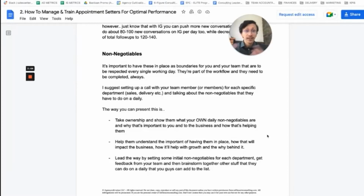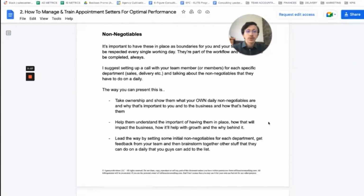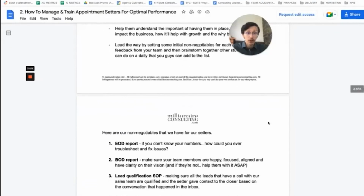They can make more in a percentage or equity or profit share, depending on the person of the department you're speaking to. Three, lead the way by setting some initial non-negotiables for each department to get feedback from your team, and then brainstorm together other stuff that they can do daily that you can add to the list. And here are non-negotiables.